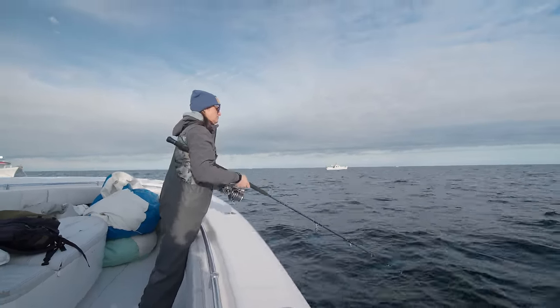Let's see what we got. At this point, you could cut the tension in the air with a plastic butter knife. My heart sank at this point. The lines got tangled, and all I could think was, this is it. I'm going to lose my fish of a lifetime.